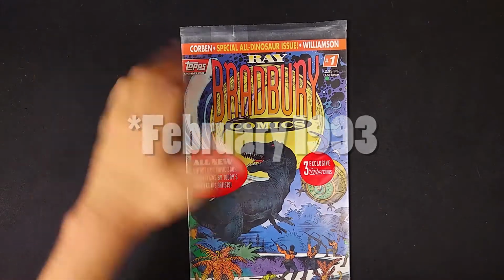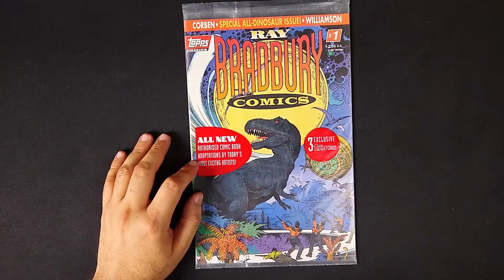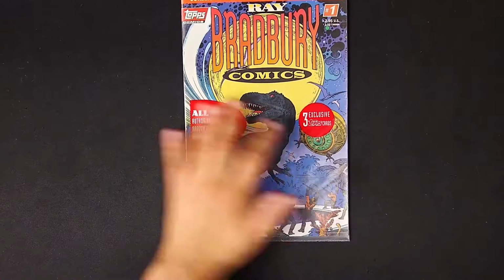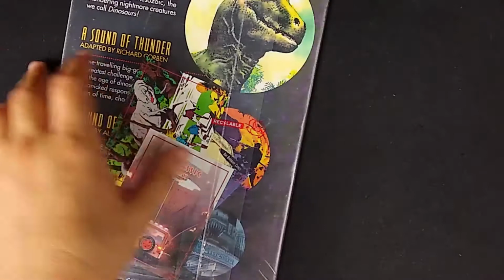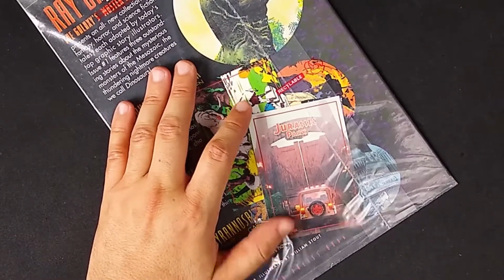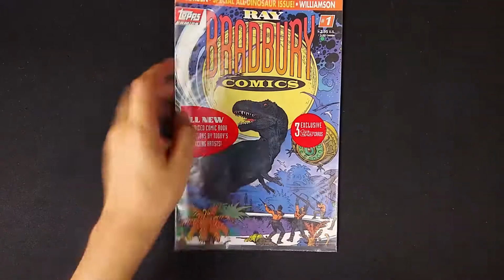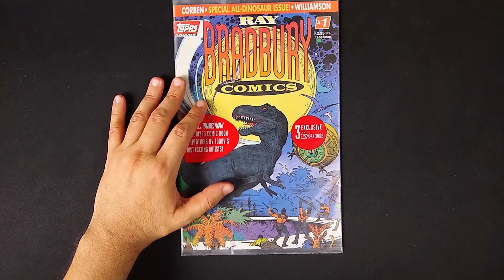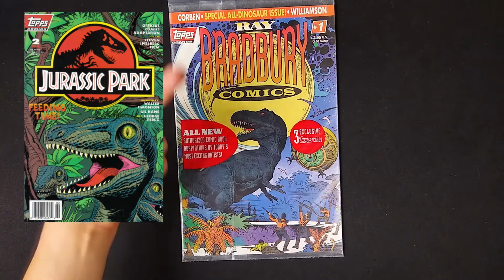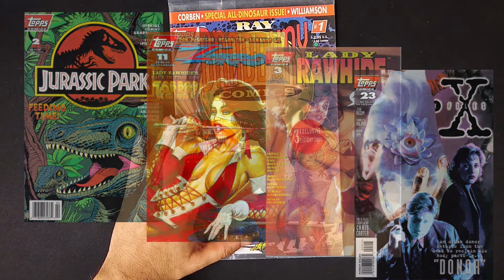We have Corbin, Richard Corbin, special all dinosaur issue, Williamson, all new authorized comic book adaptation by today's most exciting artists, 3 exclusive Topps cards. Yes, this came with cards. This is the gimmick that comics nowadays need to do again. You get a variety of cards in the poly bag. And this is a publisher that was publishing various licensed works, went out of business. But in the meantime, they were publishing Jurassic Park, Zorro, Lady Rawhide, The X-Files. Very fascinating publisher that's long gone.